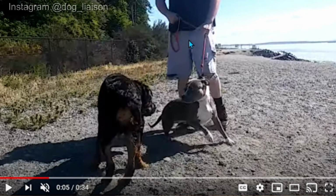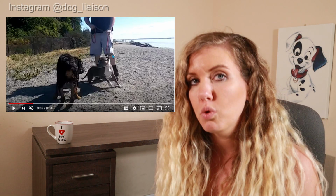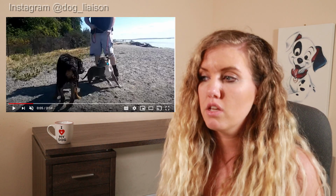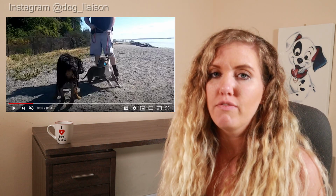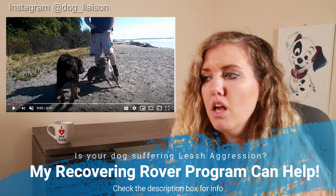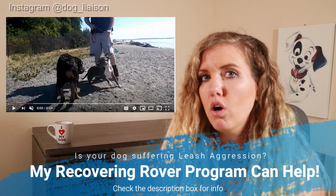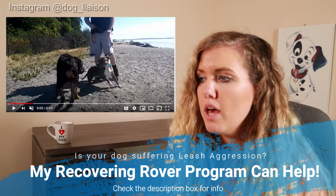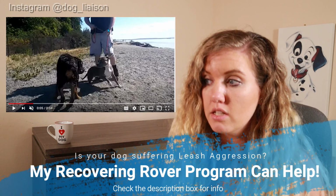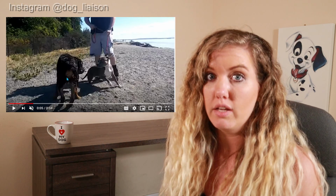The problem with this position right here is that the owner has completely removed the dog's free will. He has completely removed this pitty's ability to function on his own. This is a perfect example of humans interfering. And I'm not going to say that humans are the cause for all dog-dog aggression. That's not true. But this instance right here was completely caused not only by this owner that was on leash, but also the other owner that's recording.